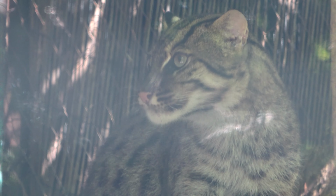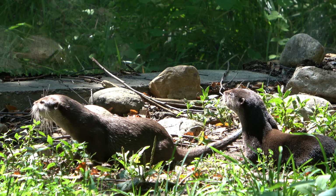Sleeping up in the tree there is the clouded leopard. Not the easiest thing to see with the glare, but that is a fishing cat. And it's doing cat stuff. And those got some big teeth too. Oh, look at them standing up like they're people.